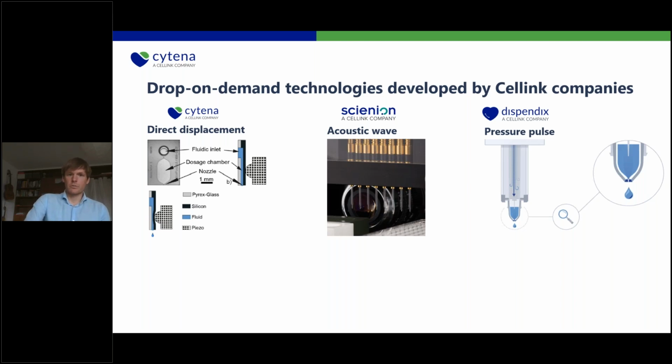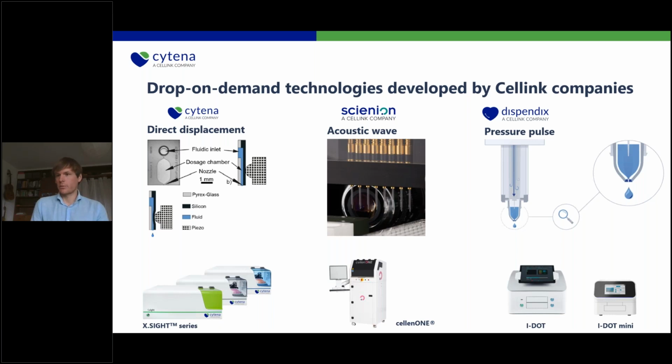Based on these technologies, we have developed a variety of laboratory devices. The Xcyte series and the CELLEN1 are instruments for single-cell dispensing, while the I.DOT and the I.DOT Mini are instruments for low volume reagent dispensing, for example, for cost-efficient and automated NGS library preparation. Before I run you through some of the application examples, I will provide a short introduction to the three technologies.